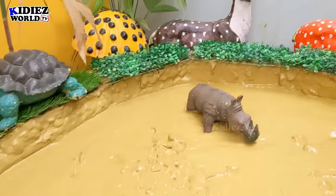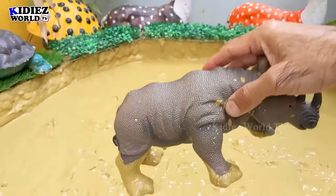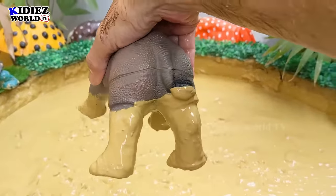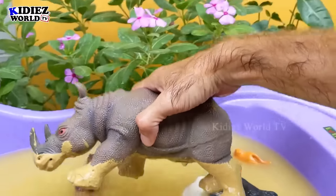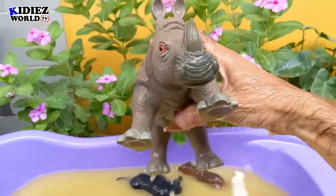And in last we have Rhinoceros. This African rhinoceros, they are also the biggest and the heaviest animal on the planet. You can see this one is the big one. Let's watch him. Here we go. Rhinoceros.